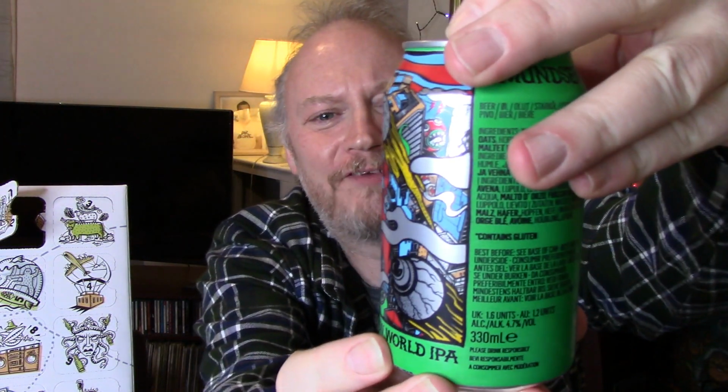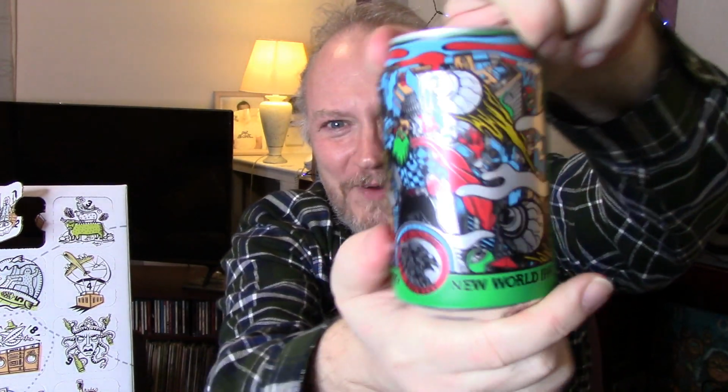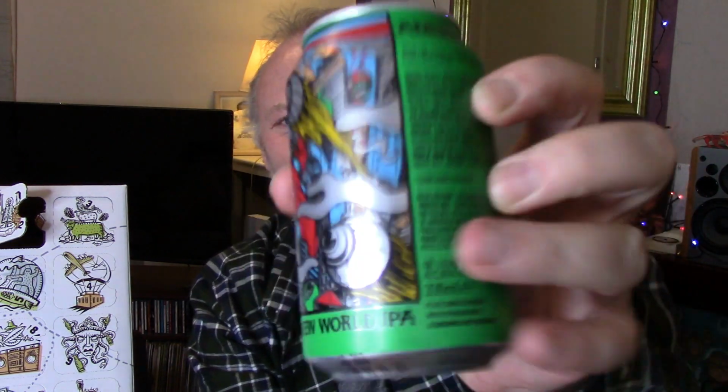Oh, it looks like a can. This is Amundsen, Everyday Hero. I don't believe I've had this one. I do like these kind of cans though. I mean, the designs. Bit of a step up from the olden days when everything was just brown. That's excellent artwork. I don't know if you can quite make that out. That's really cool. So this is a New World IPA. Cool. And how strong is it? 4.7. I shall enjoy having that. Put that back in there just for keeps.